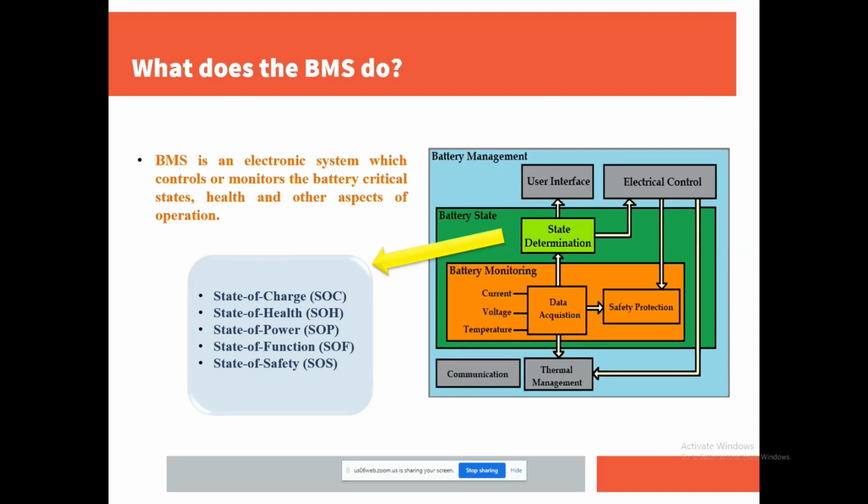There are several companies working on this, but all are talking about providing safety for battery applications, and all the safety comes from the assessment of battery state. So we are focused on battery state estimation. There are states called state of charge, state of health, state of power, and state of function. Based on those, we can assess the state of safety of the battery. Basically, a BMS is an electronic system which controls and monitors the battery's critical state, health, and other aspects of operation.